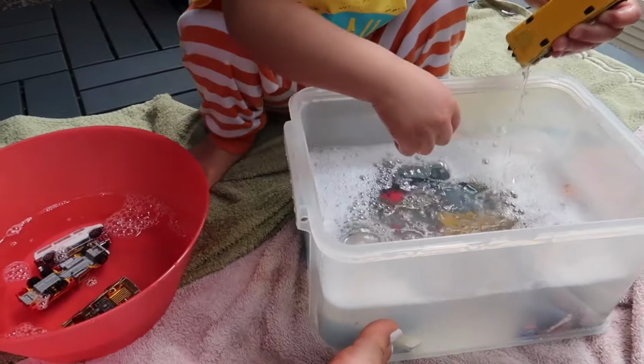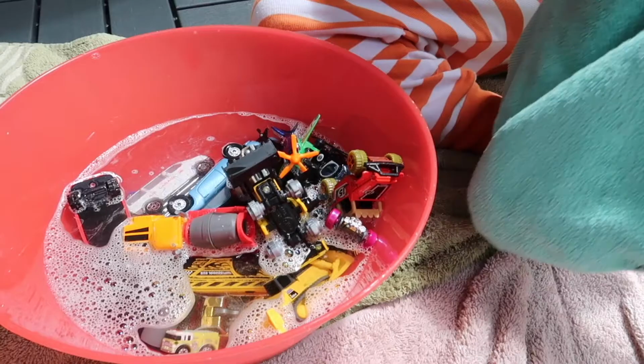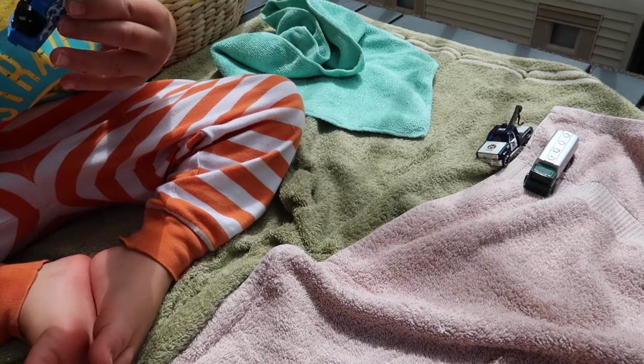So he's gonna put the cars, the one with the soap, and put it in the clean water without the soap, and we're just gonna wipe it afterwards. So after playing with the bubbles and learning which toy sinks and which toys float, he can also learn how to dry the cars. So he just wipes it with the clean towel, and later on he lines it up.